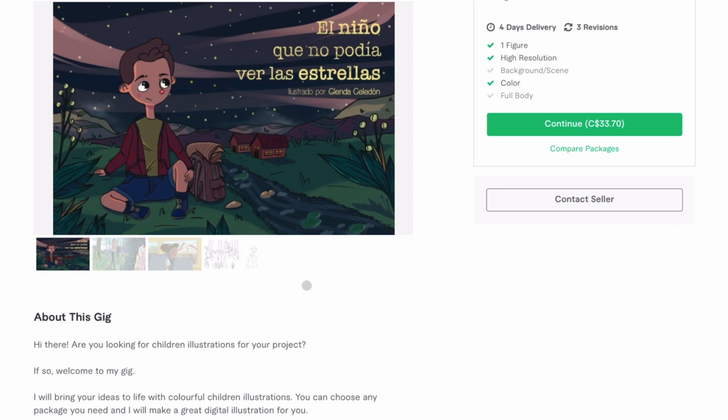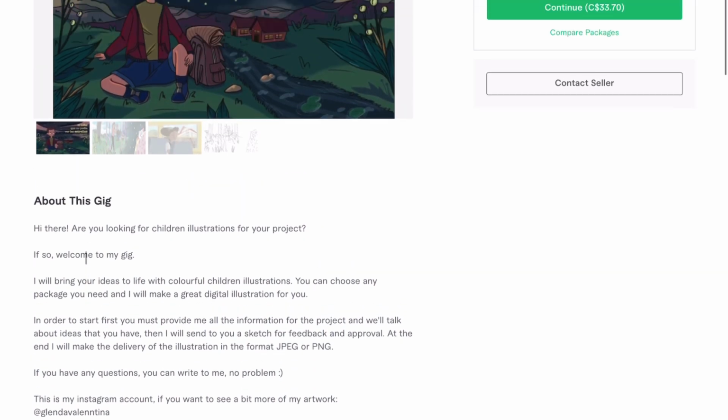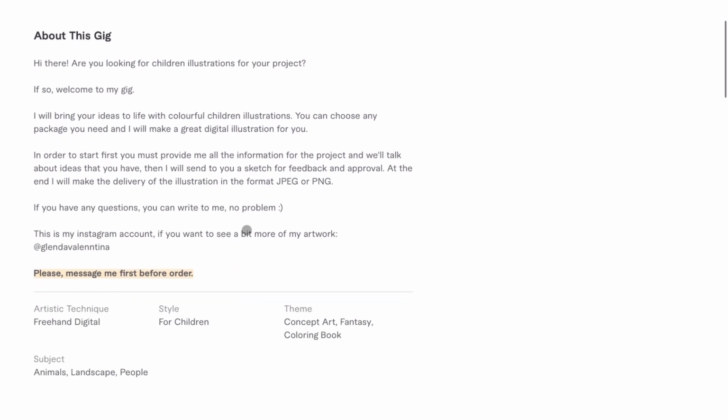That way people are staying on your gig, because you don't want someone to click through to your Instagram and then they get into like a black hole and they're clicking around Instagram. They forget that they were on your Fiverr gig, right? You want them to stay here until they place the order. So I think that's one thing.